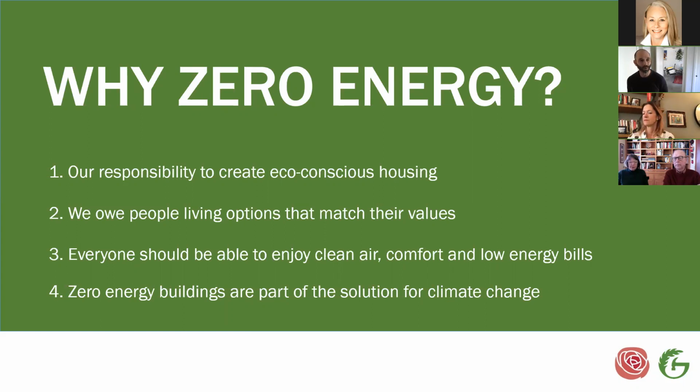So why zero energy? I think there's a lot of reasons why. We certainly aren't going to cover all of them right here, right now. But for Rose Villa and for Green Hammer, I think there's a responsibility to create eco-conscious housing for a few reasons. Not the least of which is that knowledge is power, and we know how. And now we see that there's a real demand. So we owe people living options that match their values. And now that we know how to do this and we have some success behind us, we really want to try and create more opportunities.